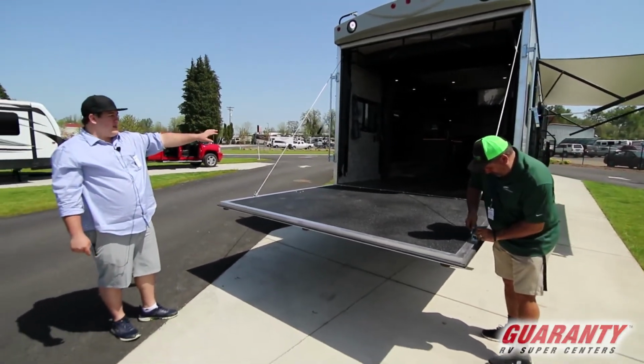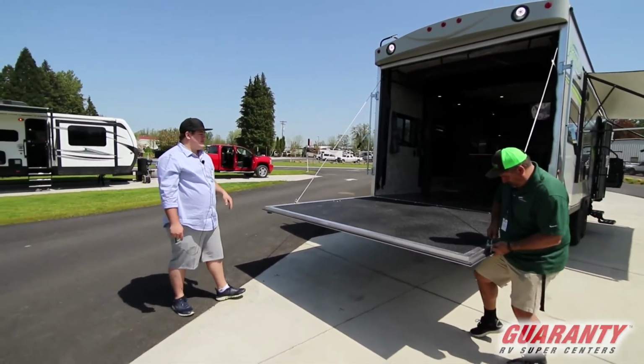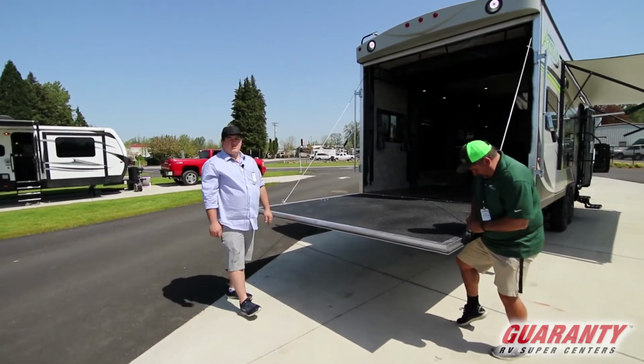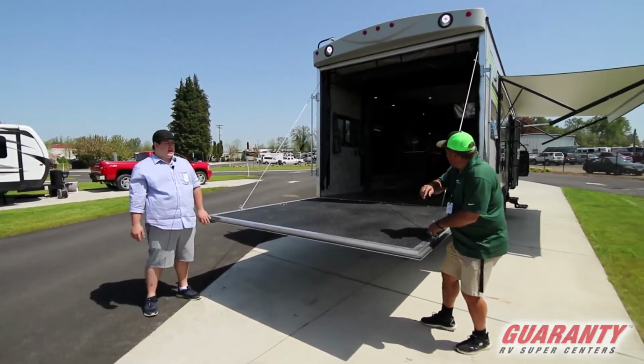You got 2 nice recliner chairs on the inside of these guys. You can bring them out here, sit them on the patio, set up your card table, and you guys are off to have a great weekend.